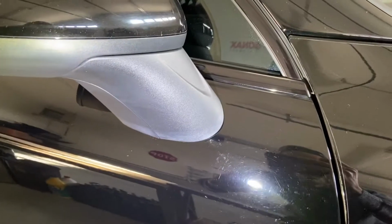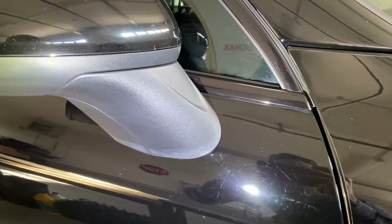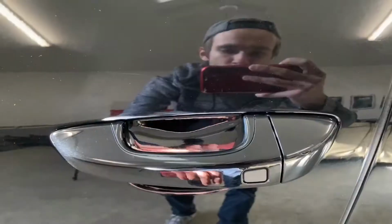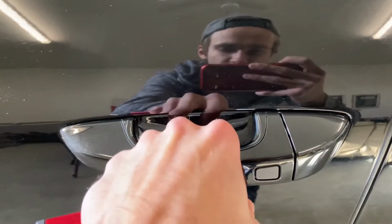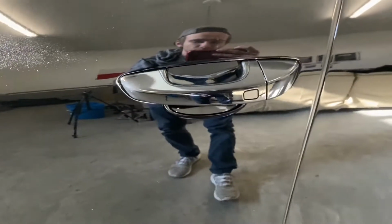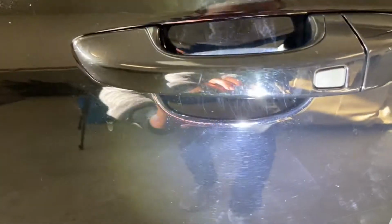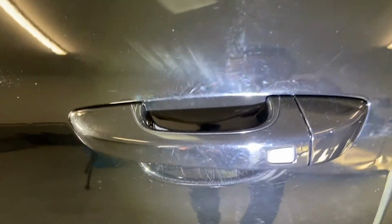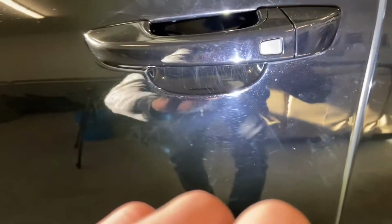We can see some more old wax residue along the bottom of the mirror right there where it meets the door. So when you open the door, sometimes your nails catch on the cupped part behind the door handle. But this is what happens over the years. Scratches it up. So you want to pay attention to those areas as well.